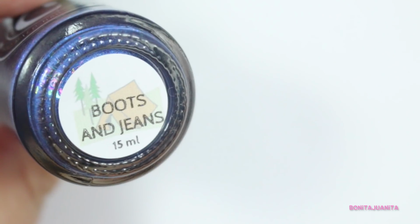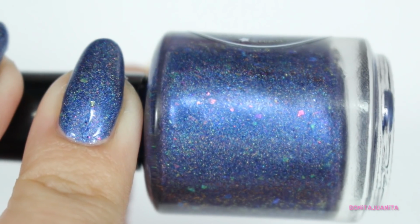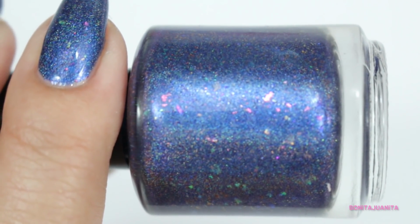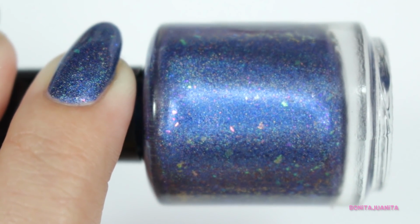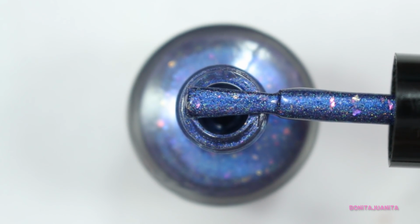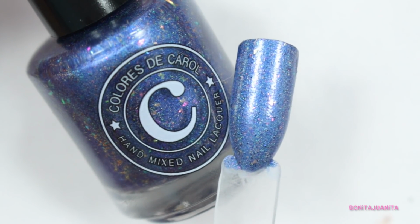Next, we have Boots and Jeans. This is kind of like the purple one that we had already talked about in this collection, Building the Tent, where we have the sapphire denim blue base. Then there's a lot of holographic shimmer running through here, so you see a nice linear holographic shift across the nail, and then we see tons of chameleon flakies.